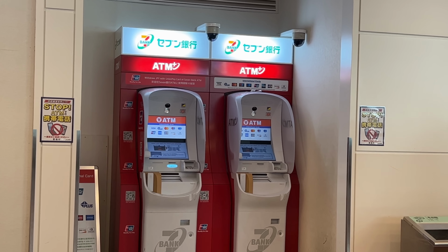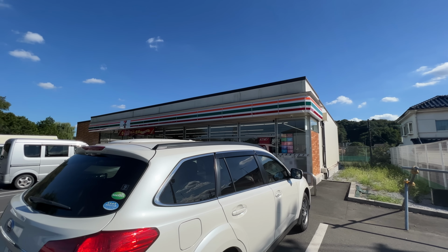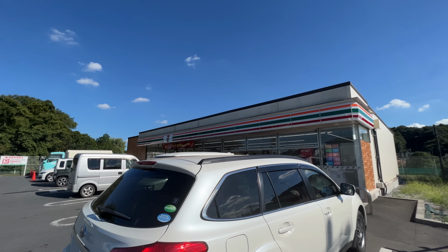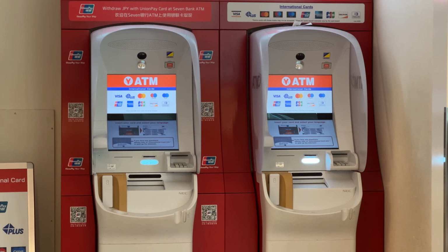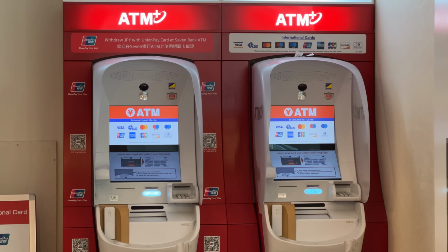The popular one is the 7 Banks ATM. You see this 7 Banks ATM in every 7-Eleven store, and also randomly located in stations or airports. So you can get Japanese yen cash directly using your credit card or cash card. In case you have a checking account and a debit card, you can get Japanese yen using your balance in your bank account.